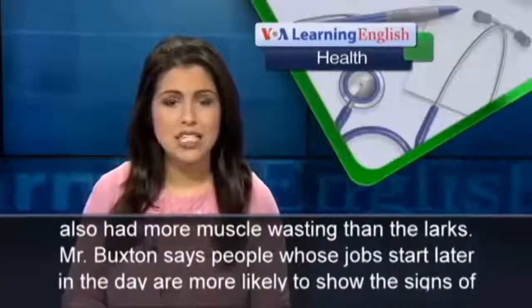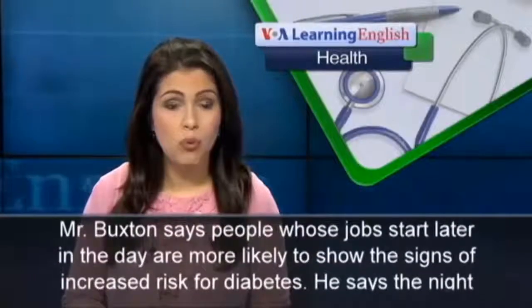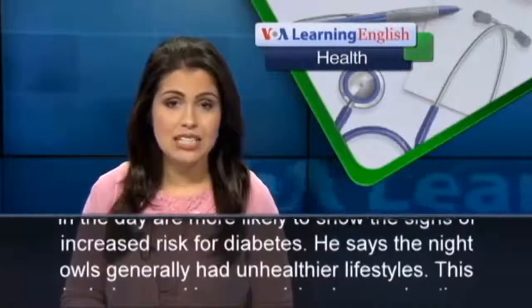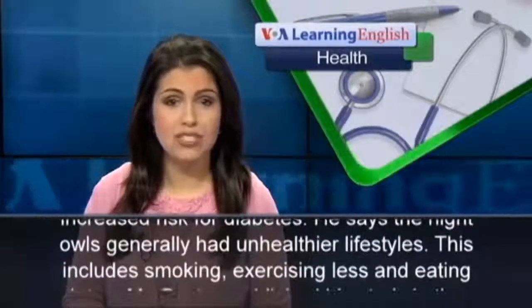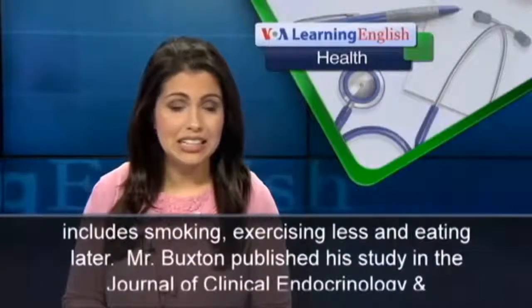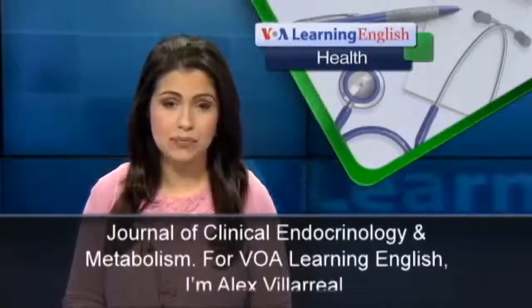Mr. Buxton says people whose jobs start later in the day are more likely to show the signs of increased risk for diabetes. He says the night owls generally had unhealthier lifestyles. This includes smoking, exercising less, and eating later. Mr. Buxton published his study in the Journal of Clinical Endocrinology and Metabolism.